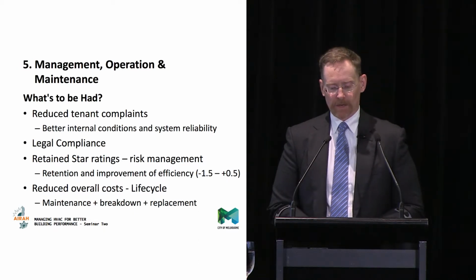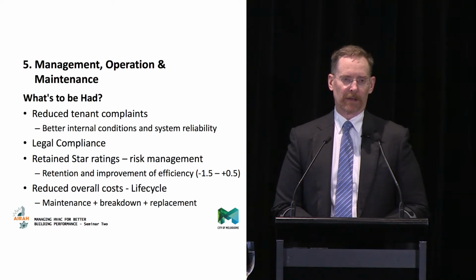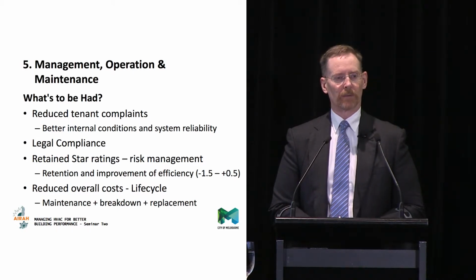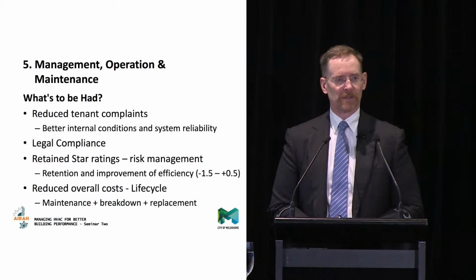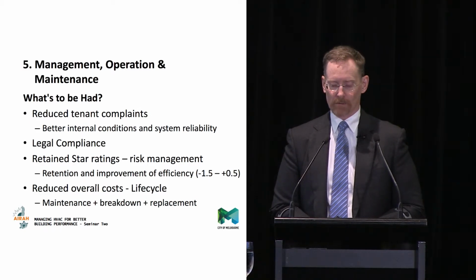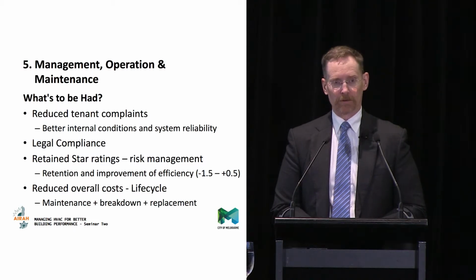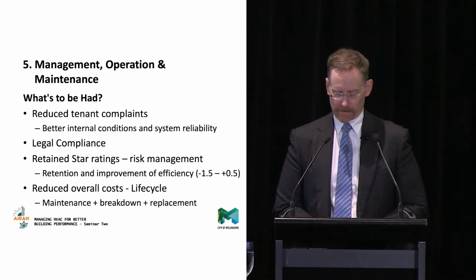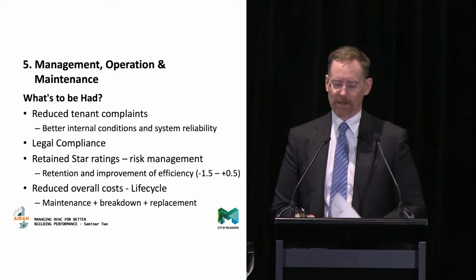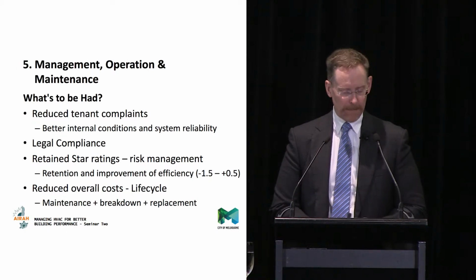It's about, as I pointed out before, retaining star ratings. Now, there'll be people in the room who will have properties where that's a really, really important thing. There'll be people in the room where it may not be so important. But if you don't maintain plant properly and things do go awry, you certainly can lose half a star very, very easily. It's interesting to look at the NABERS thing. We bandied terms around and what have you.